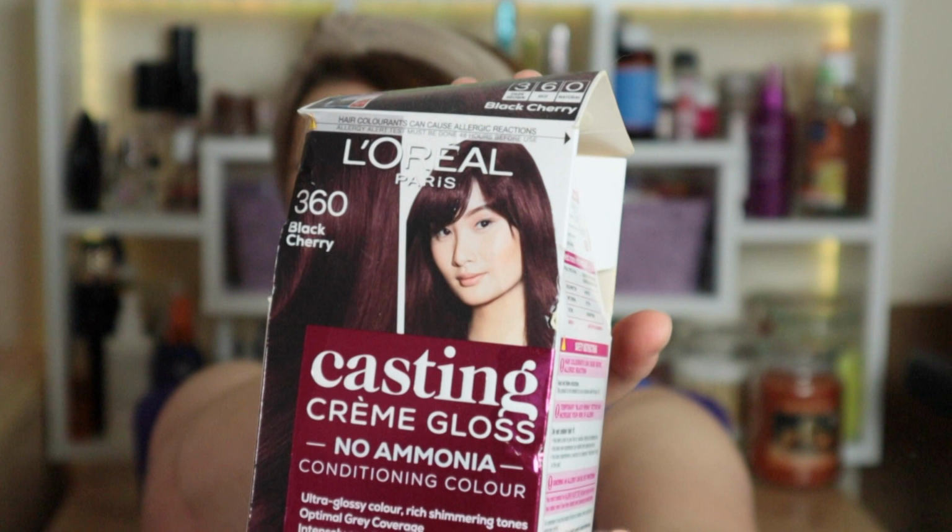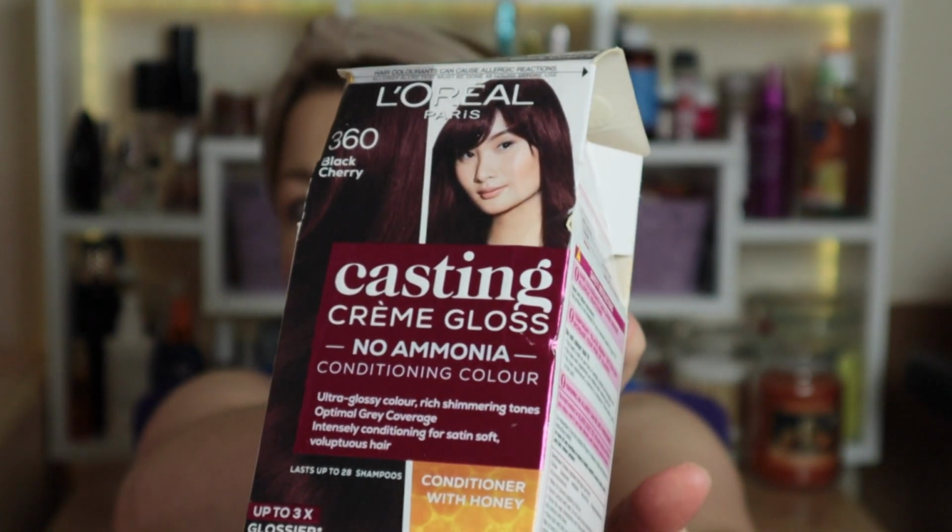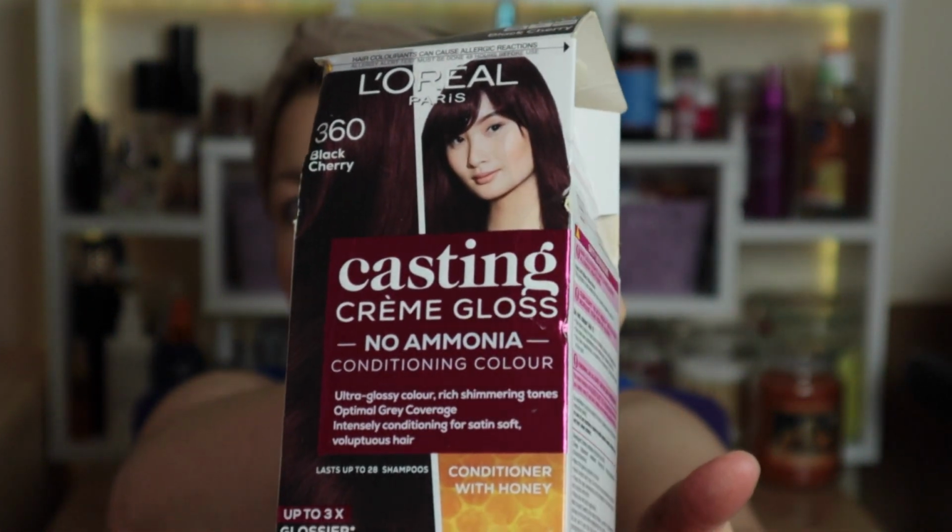So the first thing I'm going to talk about is the biggest thing in the basket and get it out of the way. So this is the L'Oreal Casting Cream Gloss. I've used this before. I've even used this colour before. I really enjoy it. It's just a nice sort of purpley red shade, and I just really enjoy it. I love this particular line of semi-permanent hair dye. It's one that I've gone back to time and time again, and yeah, I just really enjoy it.